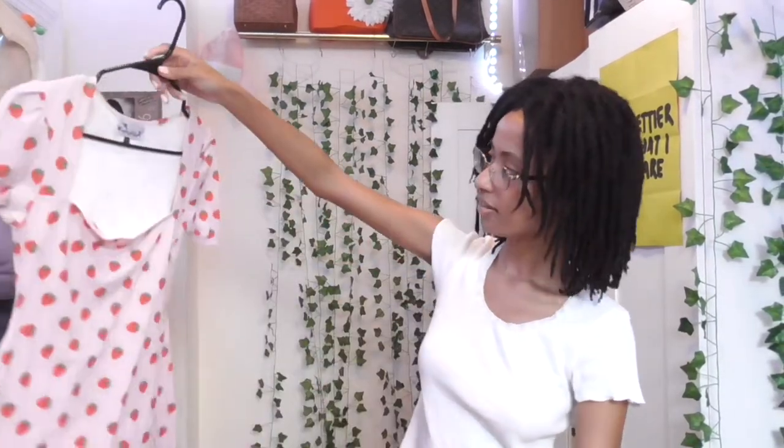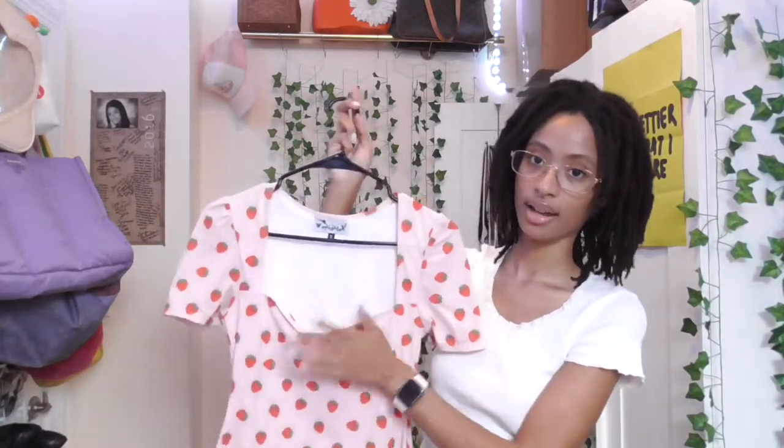Another obvious keep. This is the Almighty strawberry dress. Come on, this is my favorite dress. And I love the square neckline. This helped me discover my love for square necklines, honestly. I love it.